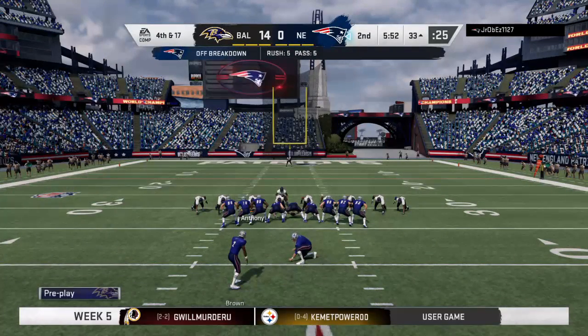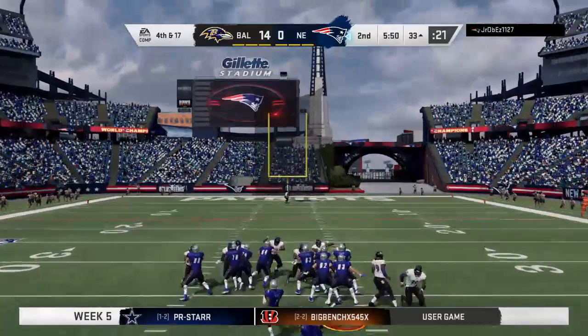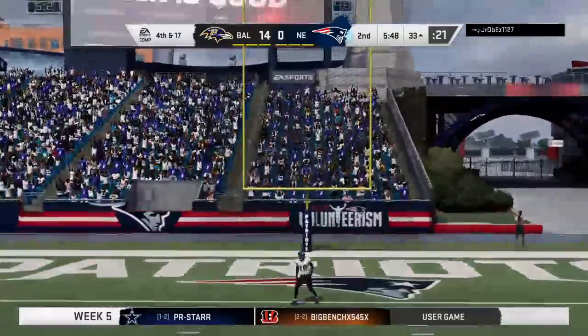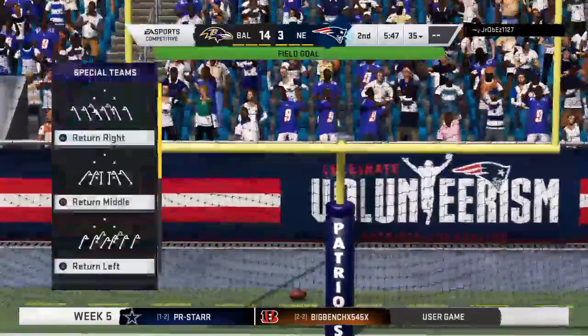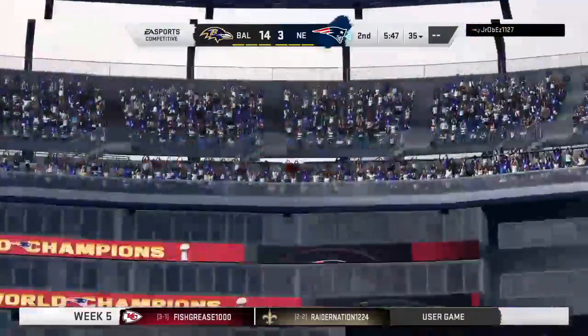The Patriots will bring on the field goal unit. They'll put it down right at the 40, so call this a 50-yard attempt. And this one is right down Broadway. And they will get themselves on the board here at 14-3.